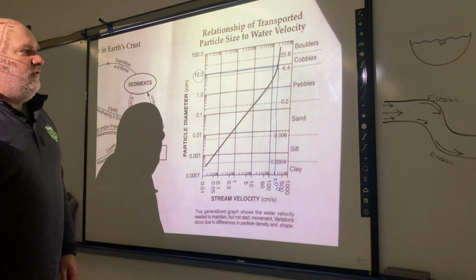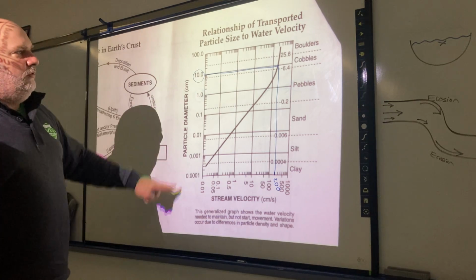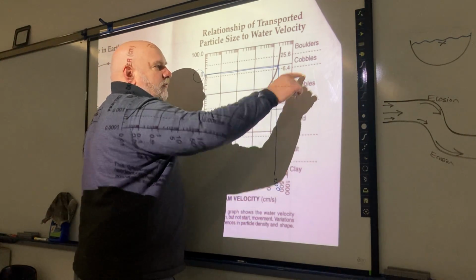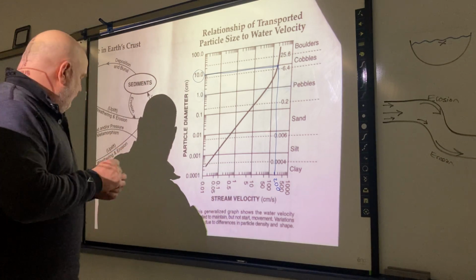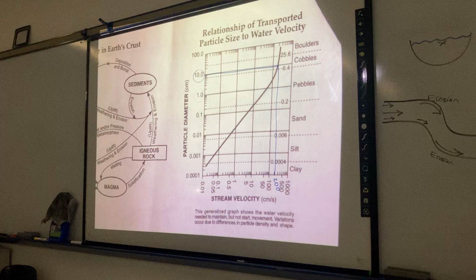All right, so that's how you use that chart. You see how fast the stream's going and how big the particles are, and then over here it shows you the names for the various particle sizes, how big a particle would have to be to be a cobble or a boulder or something like that. All right, so that is stream erosion.